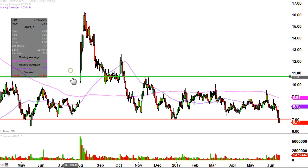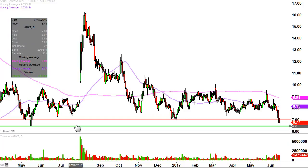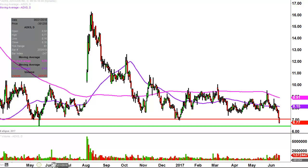So the next level of support, I don't think the price hit it today. Down here at $6.40. This is coming from way back here, and when was that? May of 2016. You can see there's a pretty nasty move, and then finally the buyer stepped in there, and from that point, actually a nice move followed. So $6.40 is the next level to keep an eye on from a support perspective, and I do want to go one more past that.